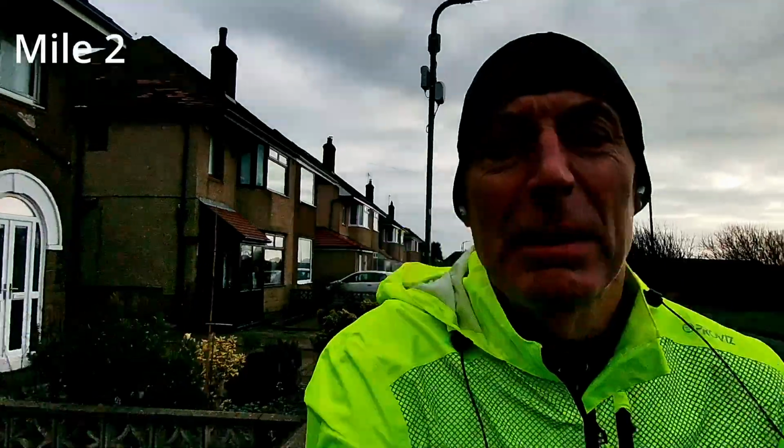RPE probably about 5, so settle down a little bit now. Average heart rate 132 beats per minute. Pace 8:47, which is still too fast. I need to slow that down over this second mile. So currently running, still heading north, ready to run across the island. So I'll catch up with you after the next mile.